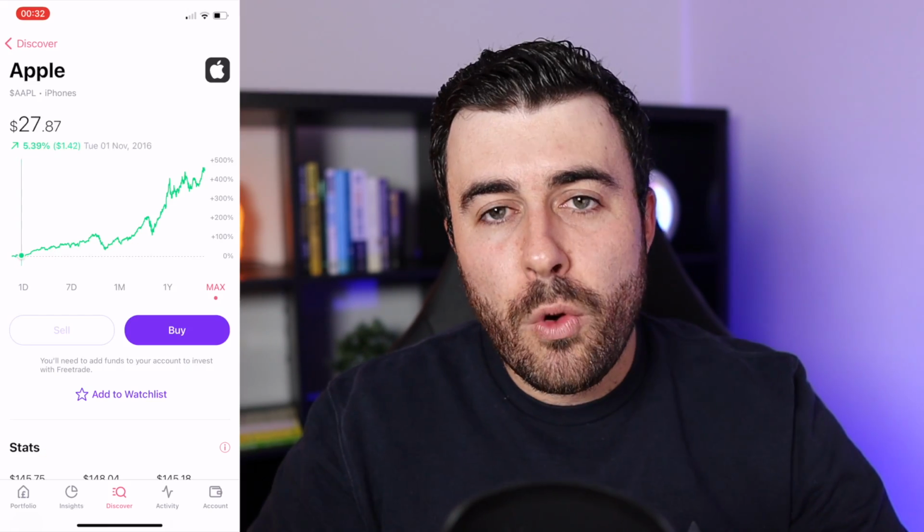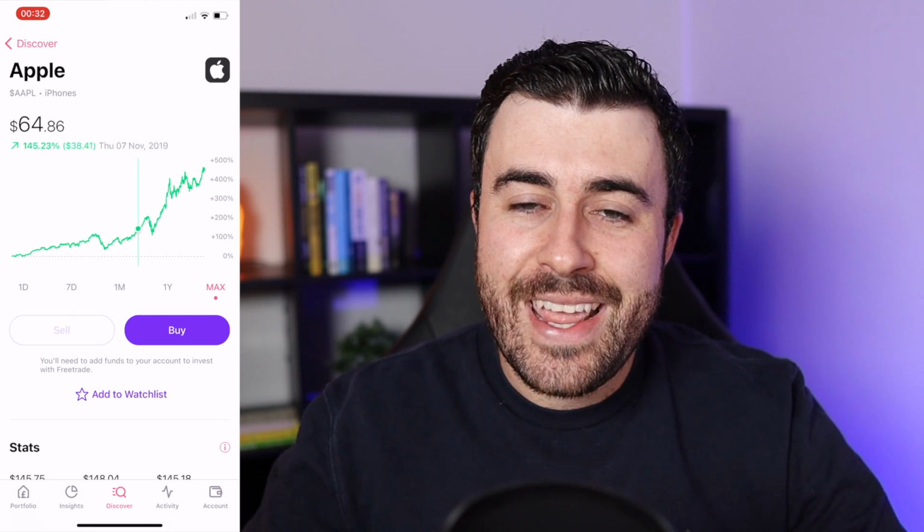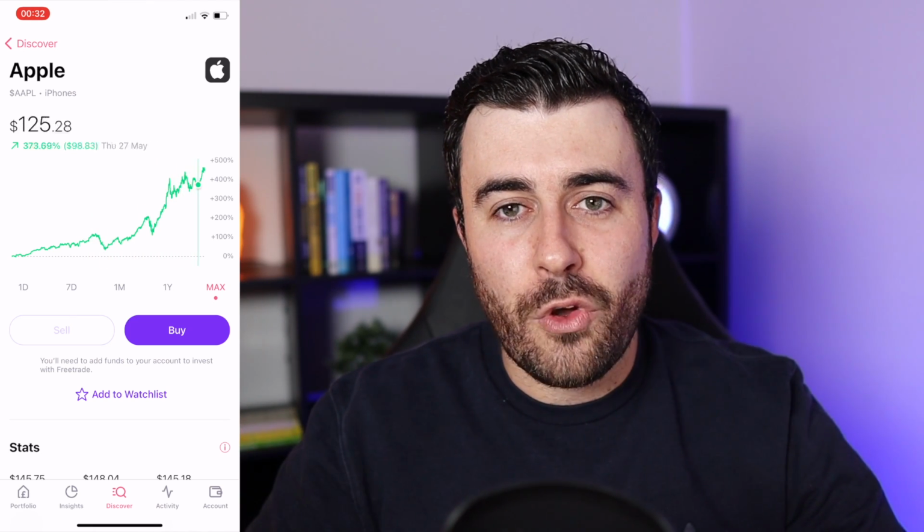Alright, it doesn't get any more simpler than this one. This is basically the process where you will buy a stock or multiple stocks in a company. You will then hold that stock for a certain amount of time, hoping that that stock price will go up, and in the future you can potentially sell those stocks for a profit.